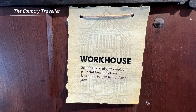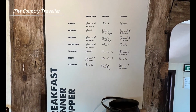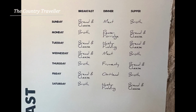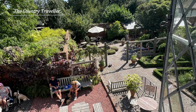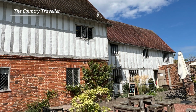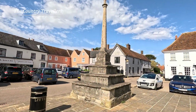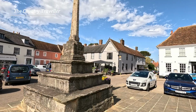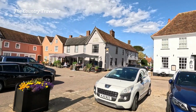In the 17th century, the Guildhall was used as Lavenham's workhouse, where the poor people made cloth of various types for sale to earn their keep. The weekly menu doesn't look very inspiring, does it? Today there's no workhouse. Instead, there's a very nice tea room and garden, with a much more interesting menu. We'll continue our walk past the Market Cross and on to Barn Street.